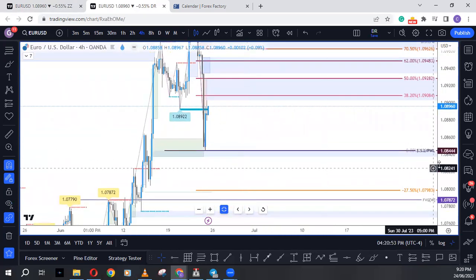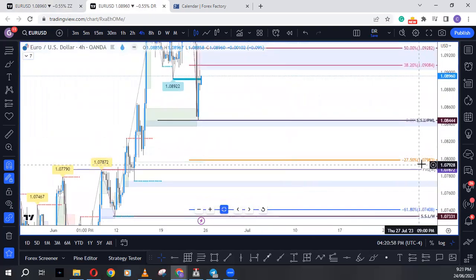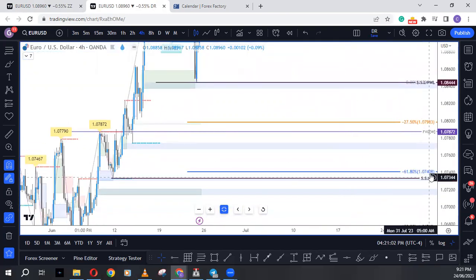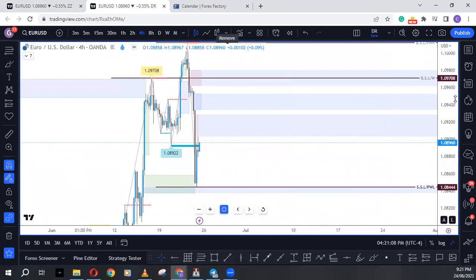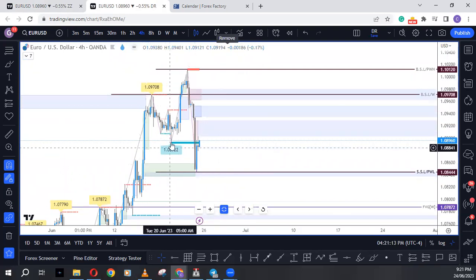Your first target is going to be 108.44. Your next target is going to be 107.98. And if it moves lower, 107.40. Those are going to be your price targets on the Euro USD. Should this 4-hour breaker start playing out, because it has broken.